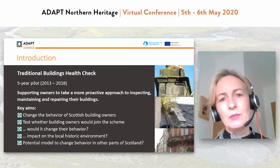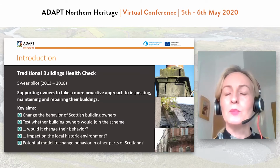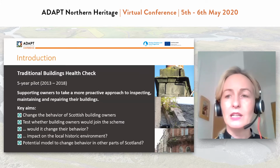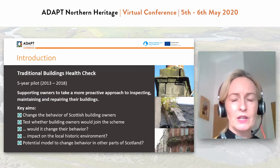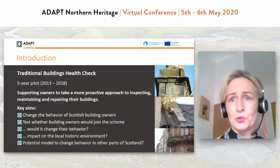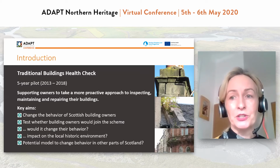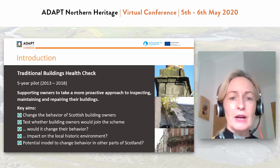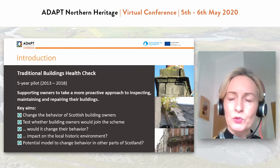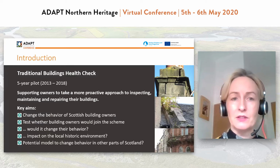So the main aim of the Traditional Buildings Health Check pilot was really to look at supporting owners to take a more proactive approach to inspecting, maintaining and repairing their buildings. So the key aims of the pilot were to look at how we could maybe change the behaviour of Scottish building owners, to test would owners even join a scheme like this, a membership-based scheme. Would becoming a member change their behaviour, and what impact would that have on the local historic environment? And ultimately, would this pilot demonstrate a potential model to change the behaviour of other owners in other parts of Scotland?